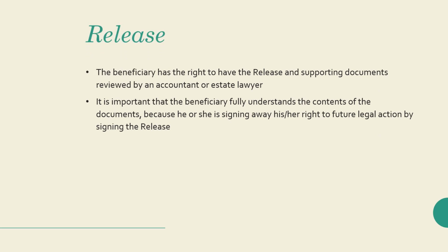The beneficiary has the right to have the release and financial statements reviewed by an estate lawyer or an accountant. It is important that the beneficiary fully understand what the documents contain, because signing the release means that the beneficiary is signing away his or her right to contest the accounting in the future.